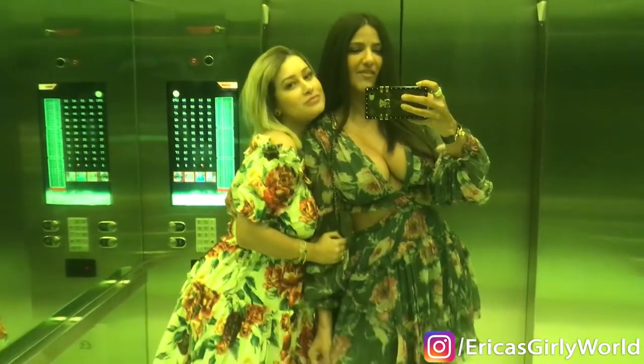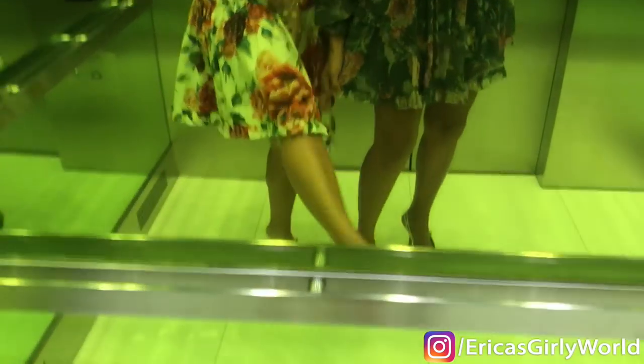We are ready for Val's birthday. Look at that. We are like flower power today, right, Val? Yeah. Look at that. Val is in Zimmermann, Dior shoes.